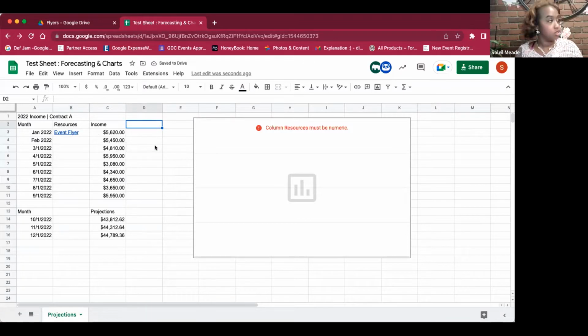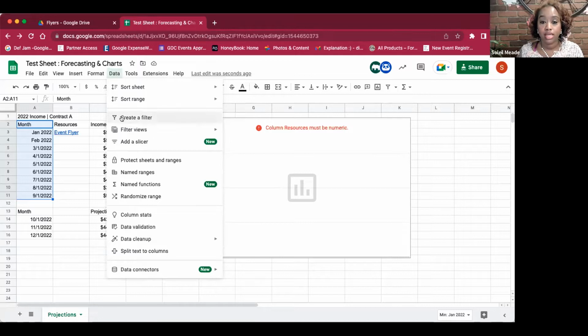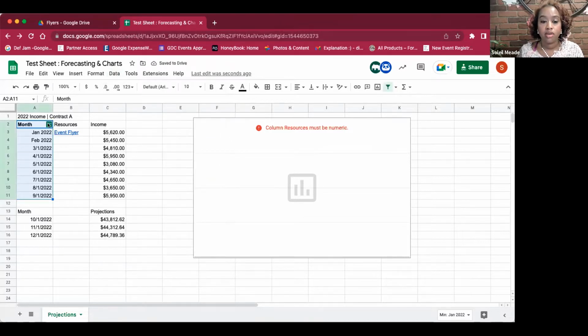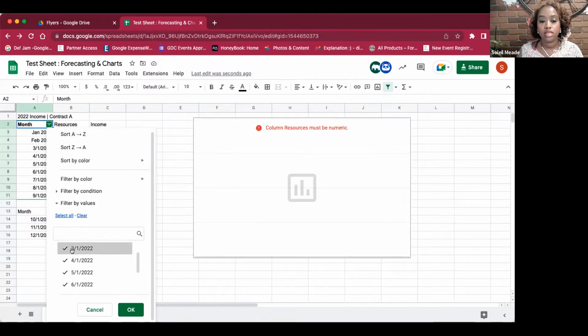The other way is, I believe we talked about adding filters. So if you wanted to create a filter, let's just do a filter on, probably isn't the best data to use, but you want to go to data and select create filter. And then you see that little funnel appears under the month. So this is where you can sort it. And when you scroll down below, you see all of the different information that I have under this month column. So this isn't the best data to filter because nothing is repeating, but say for instance, there were names in that column.